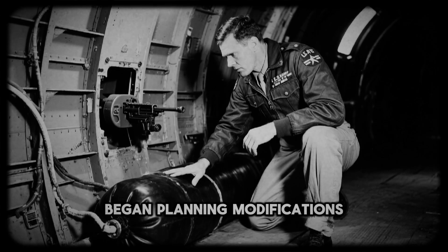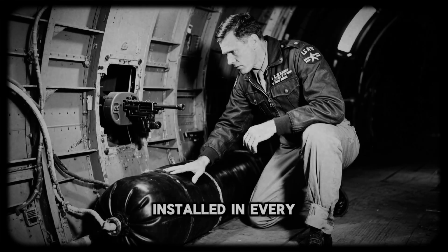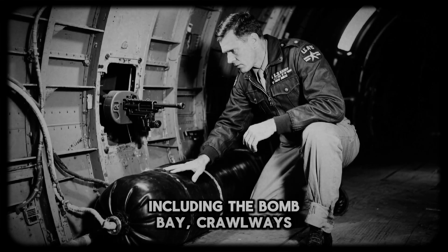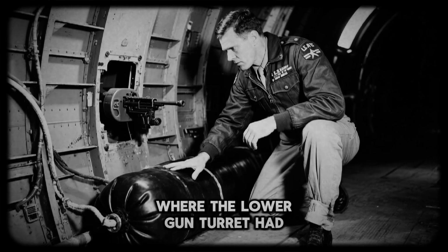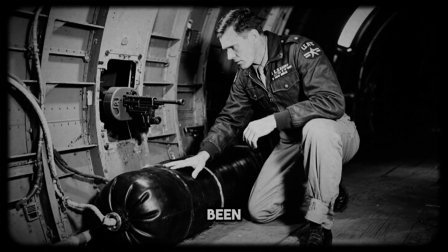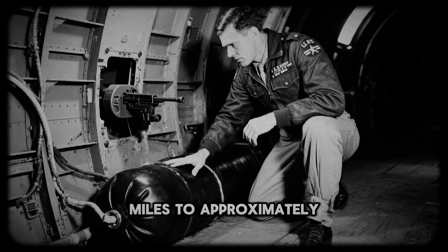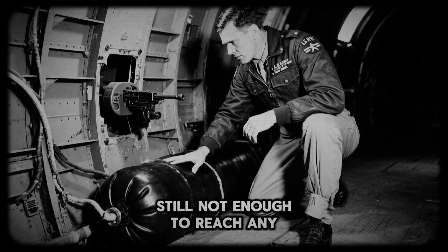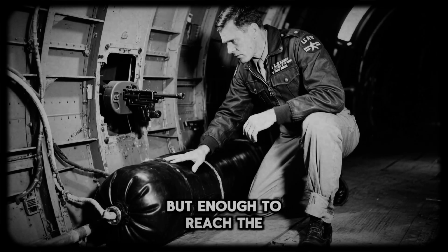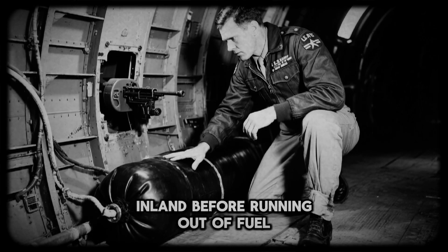Doolittle immediately began planning modifications. Extra fuel tanks would be installed in every available space, including the bomb bay, crawlways, and even in a rubber bladder where the lower gun turret had been. The additional fuel would increase range from 1,300 miles to approximately 2,400 miles. Still not enough to reach any Allied airfield, but enough to reach the Chinese coast and push inland before running out of fuel.